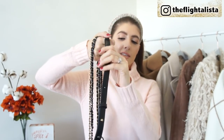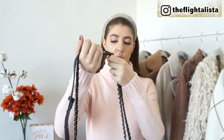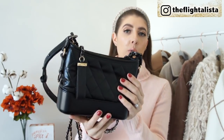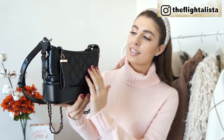And then you're getting this nice adjustable leather piece, which you can adjust to the needs of your shoulder. Now, I personally like wearing it more as a shoulder style bag as opposed to a crossbody bag. It just hangs a little bit low on me. The quilting is so gorgeous, especially being that it's in a faux leather. It's in that distressed style, but I definitely think it looks a little bit more high-end and expensive.